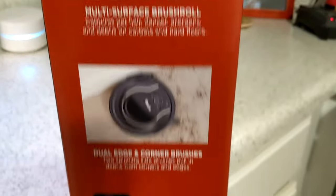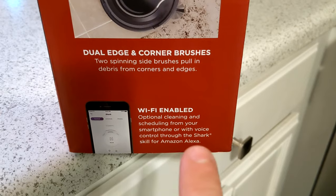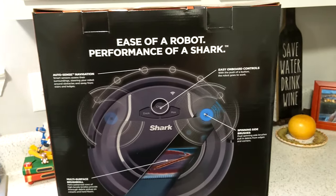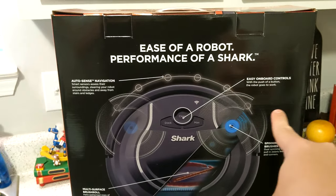So this is literally the same things that were on the front. Wi-Fi enabled, optional cleaning and schedule from your smartphone or with voice control through the Now, if you look on the back here, you can see a lot more details of the box. Easy onboard controls with the push of a button. The robot goes to work.